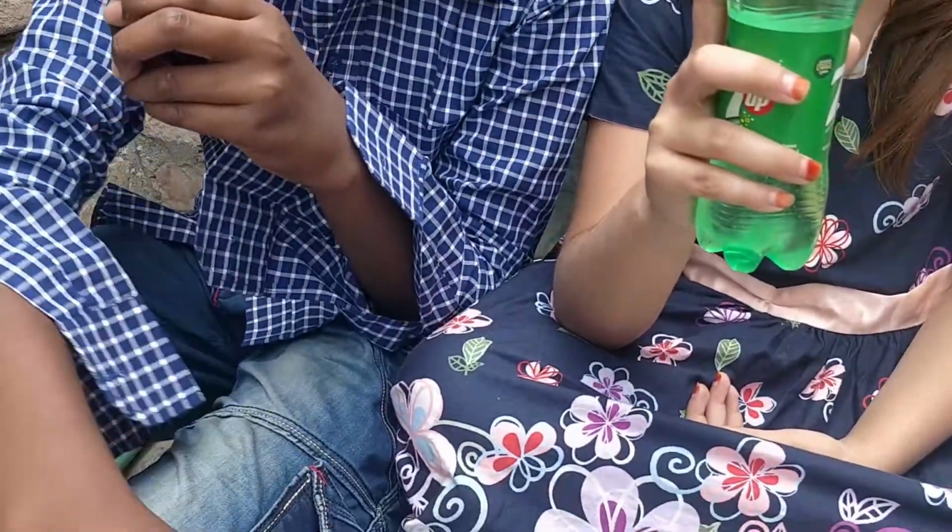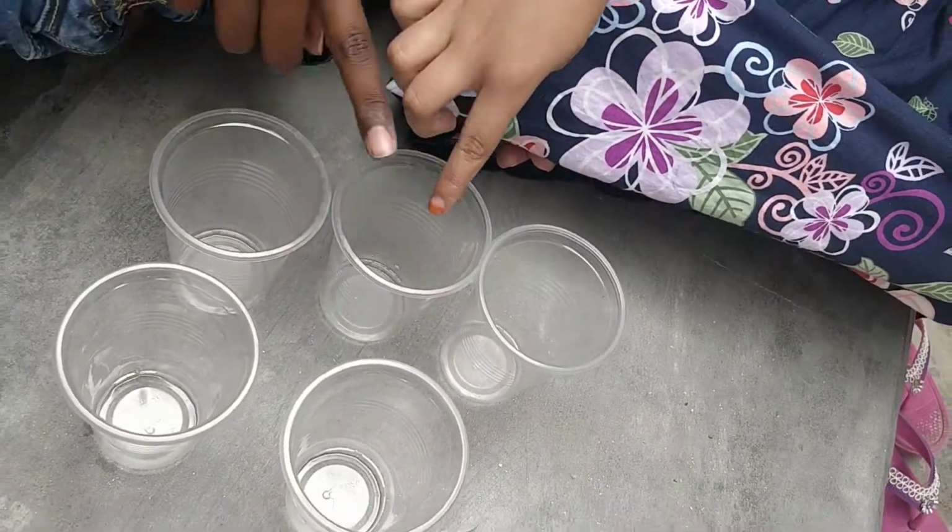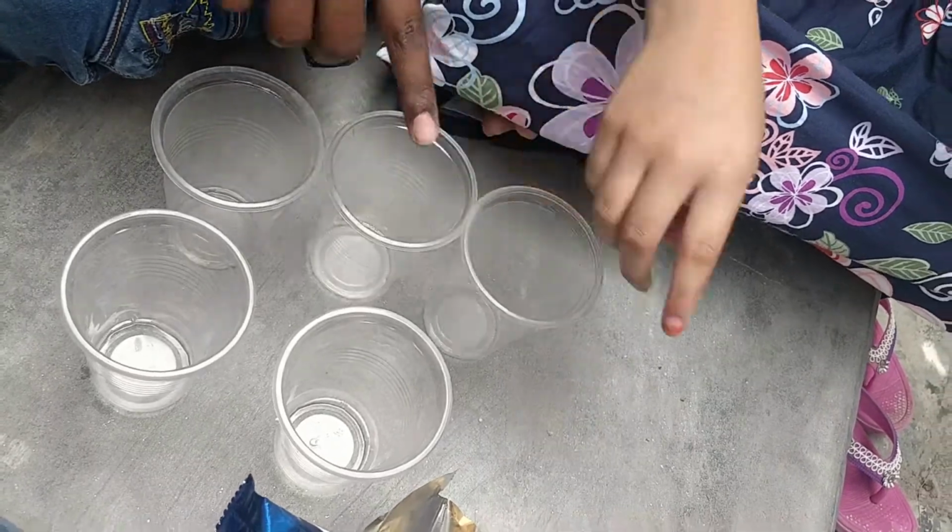How many glasses do we have? 1, 2, 3, 4, 5. 5 glasses.